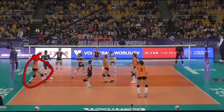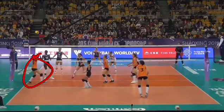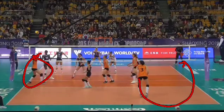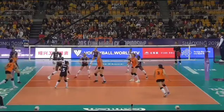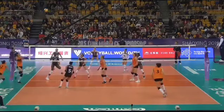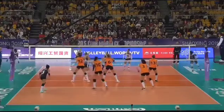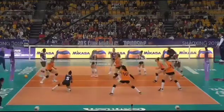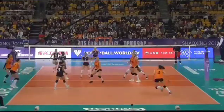And the Korean outside, I forget her name, who's 6'5", she should be setting the pipe here because for Boscovich it's too far to dig. Usually she does hit a pipe in transition. So Boscovich is kind of in between there. She should have come for a pipe and got a pretty good hit off this. And it led to a free ball.